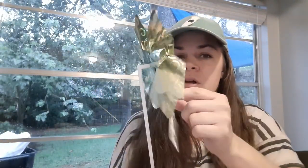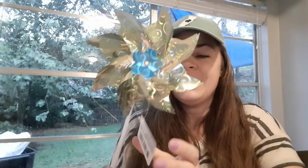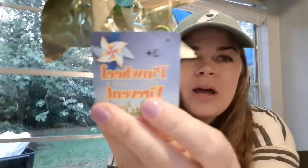Ben wanted this little pinwheel. I don't know why he loves these things. They always seem to end up broken or folded and they won't spin, but kids love them. He loves them. And it says three and up, so it's actually perfect for three-year-olds. I guess they're really amused by this stuff. So I plan to put it in my front yard so the wind can blow it, but I'm sure every time he passes by, he's gonna probably try to take it out of the ground.